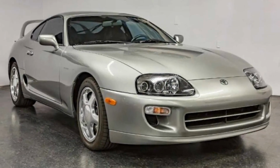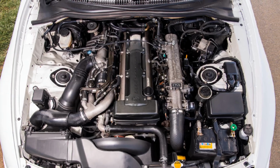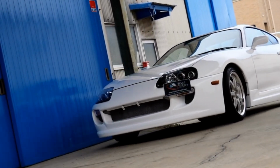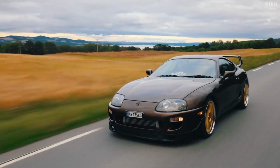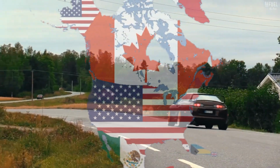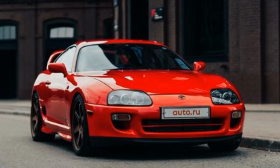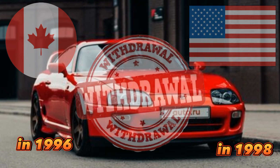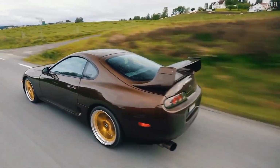The 1998 model year updates were a 3-spoke steering wheel, a redesigned radio, and VVT-i on the naturally aspirated engine. In Japan, the turbo engines were installed with VVT-i. The SZR model was also updated, with the introduction of a 6-speed Getrag V161 transmission, the same one used for the twin-turbo RZ models. By the late 1990s, sales of all sports coupes were declining in North America. In addition, prices increased in the markets outside of Japan. The Supra was withdrawn from the Canadian market in 1996, and the US market in 1998. Production of the car continued in Japan until August 2002, when it was discontinued due to restrictive emission standards.